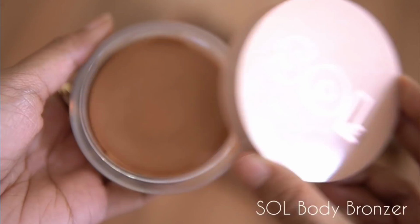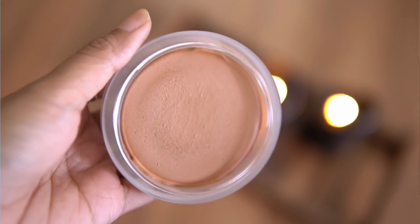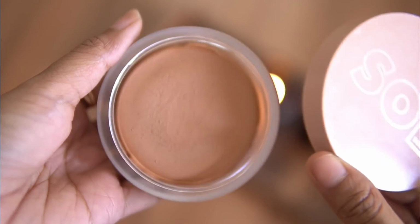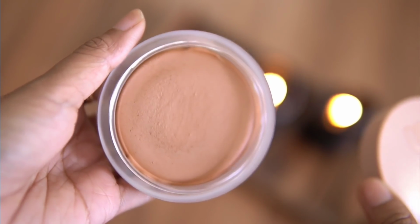So the next product is something that is not easily available here in India, but I had to talk about this, you guys. I had to. And I will leave some really good Instagram resellers, where you can get this product actually. So this is a Soul Body. It's a brand related to Colourpop. I think it's a Colourpop sister brand. And this is the bronzer that they have. And oh my god, I am in love with this bronzer.